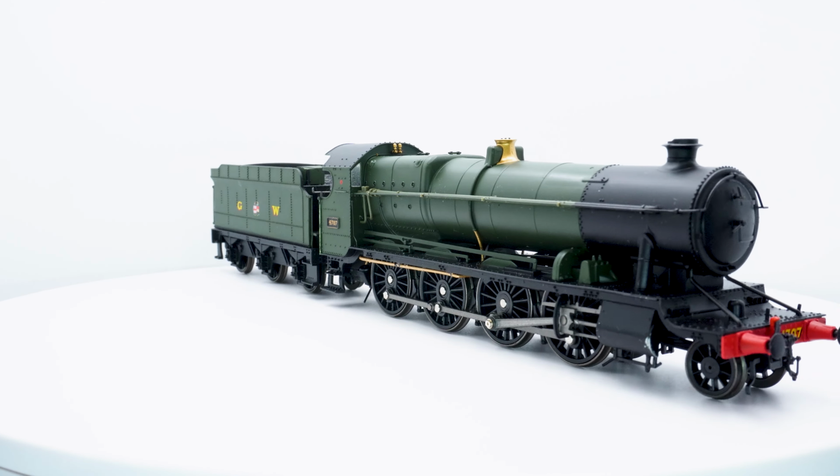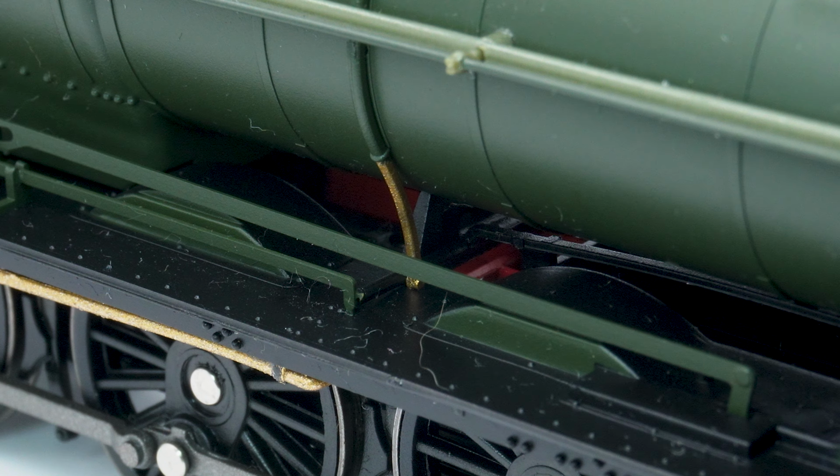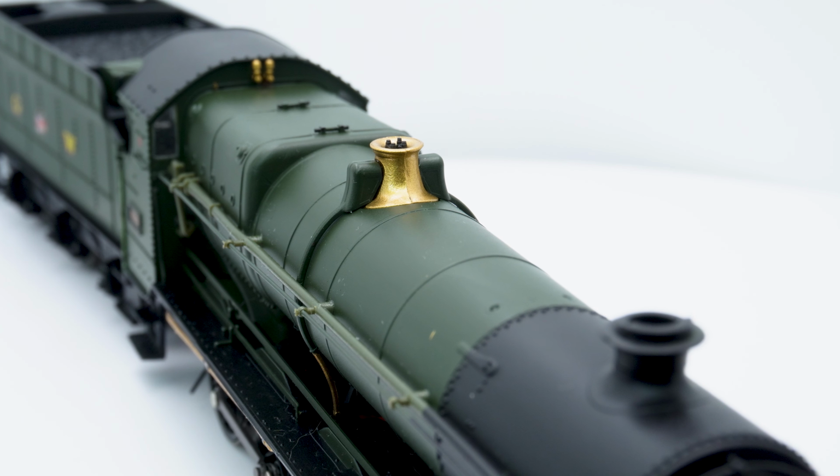Under the boiler, we're able to see more attention to detail with the axle boxes and various GWR wizardry present. I love that some of these have been picked out in red too, adding a flash of eye-catching color. Above the running line, we're presented with a very attractive boiler, and of course, the attention-grabbing copper-topped safety valve the GWR is so synonymous with.